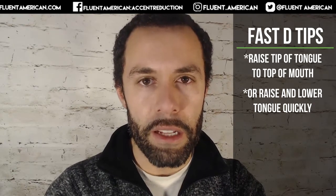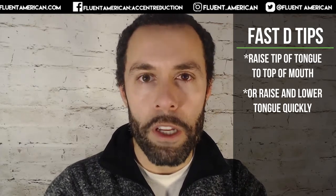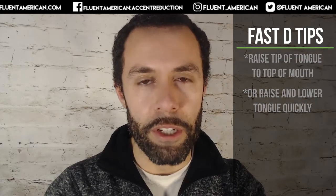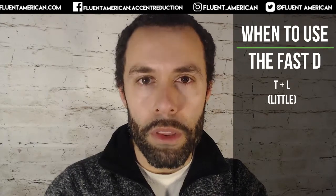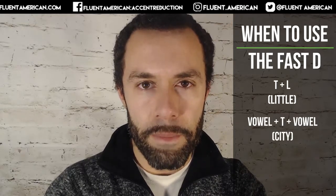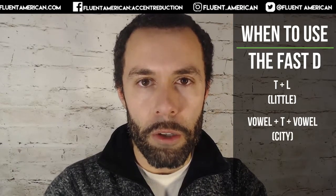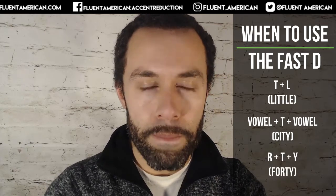Again, making contact with the front of your tongue and the top of your mouth, or just raising that front of your tongue very quickly. This occurs in several different situations, including before the letter L, like in little, when the letter T is surrounded by vowels, like in the word city, and also when it follows an R and is then followed by the letter Y, like in forty.